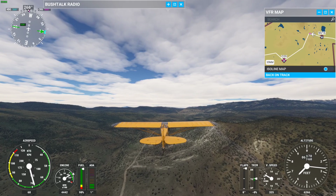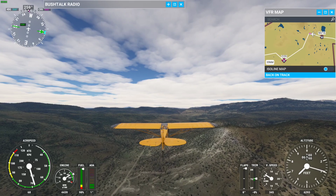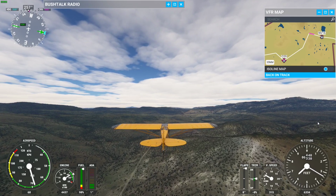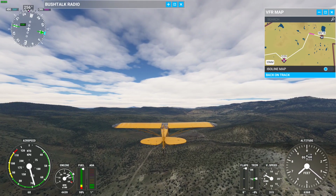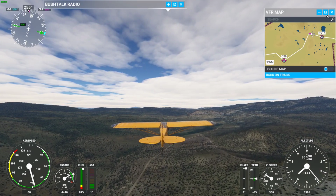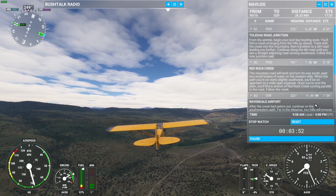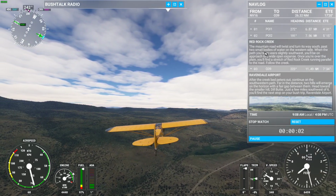All right, so that was that one. And then we'll save the next one. It's Dodge Reservoir. It might start on its own. If it doesn't, we'll do so. It looks like we're getting pretty much to the waypoint there. I think we lost our nav log. So that one's done pretty fast. Either that or we were late starting it.